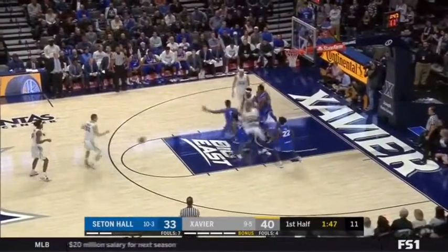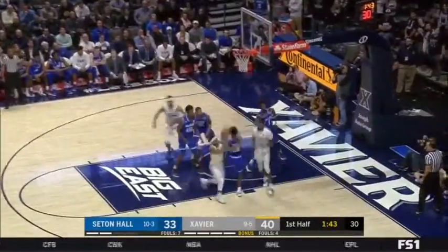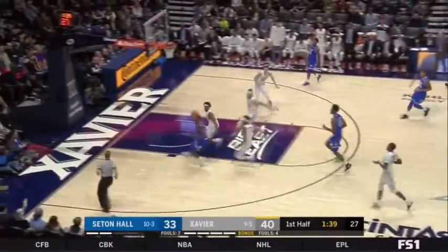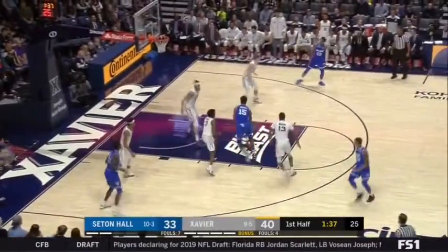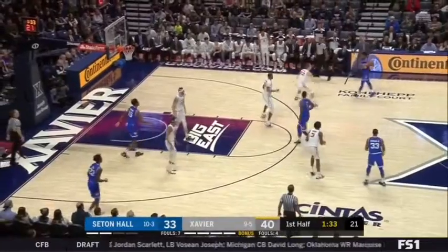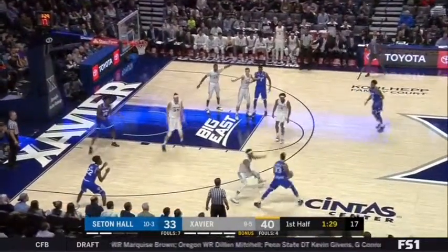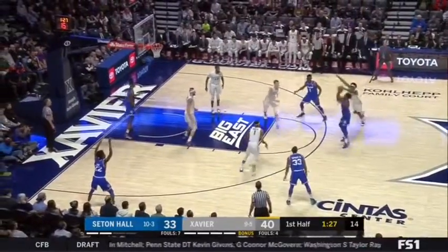Scruggs. Out, Wellich for three. He's their shooter. Misses. Kale with the rebound. And here come the Pirates trying to run. Kale, a little too fast for the handle. Thompson. Powell. Passed up the three, gets it back.